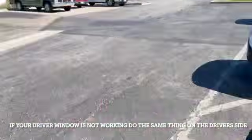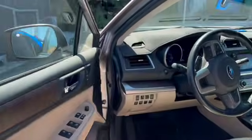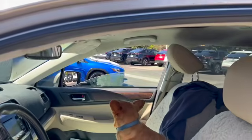Let's go over to the driver's side and make sure I've got it. Now I'm gonna touch the passenger guy. And there it goes down, the window.